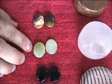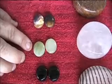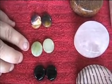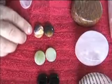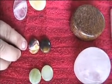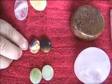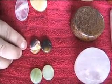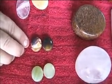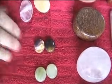Next we have green jade, and the properties of green jade are pretty well known. It's a wonderful healing stone. Next we have Western Australian mookaite jasper. This is a traditional Aboriginal healing stone, especially used for wounds. Now we've been lucky enough to have permission from the Aboriginal tribes to mine it and sell it.